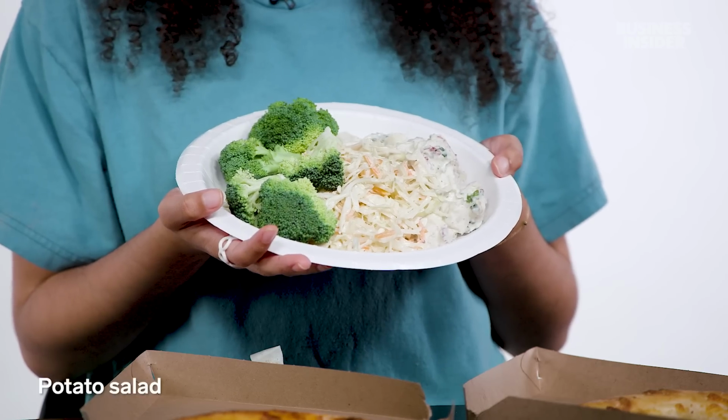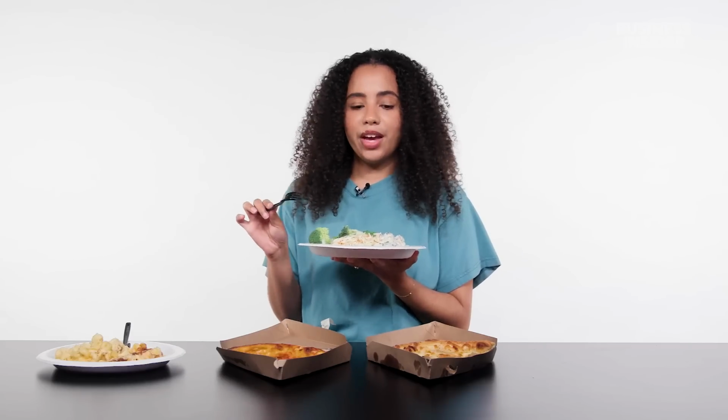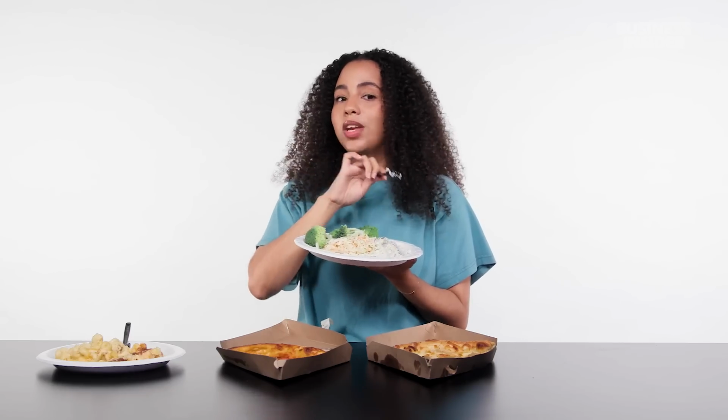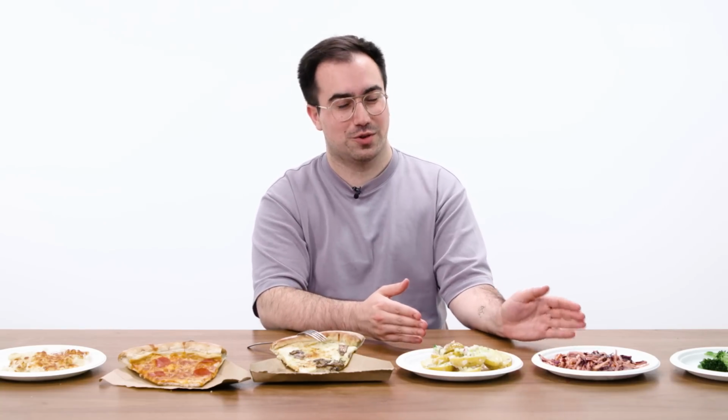I would say that Whole Foods Hot Bar is known for all of its side options. Here we have the potato salad, coleslaw, and broccoli. I am not the biggest fan of potato salad, but let's take a little bite. I actually like the potato salad way more than I like the macaroni salad. That's good. Here we have the UK versions of the potato salad, the coleslaw, and of course, the broccoli.